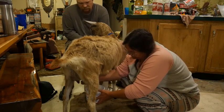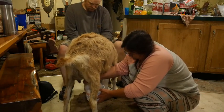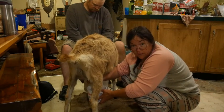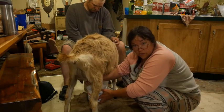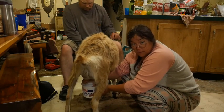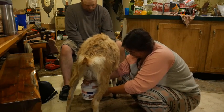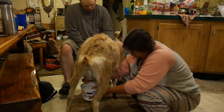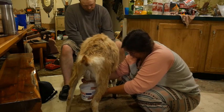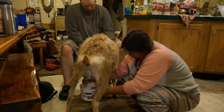So I brought her feed in, had my milking stuff ready. I've got an old rug down because it's hard for her to stand on the linoleum. This is my old rug that's at the door to catch dirt and stuff, which does a pretty good job. But there's always going to be dirt and stuff when you're on the farm. It doesn't take long to milk her, since she doesn't produce a whole lot of milk.